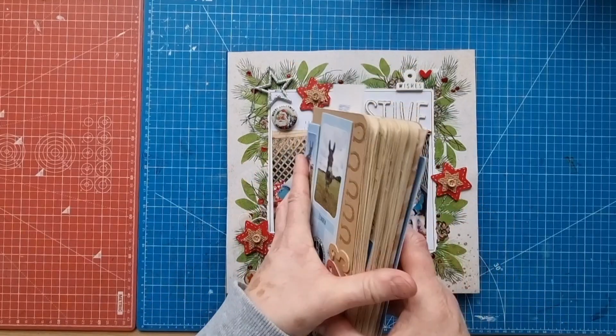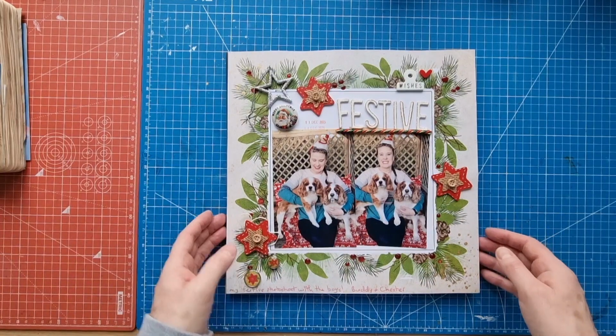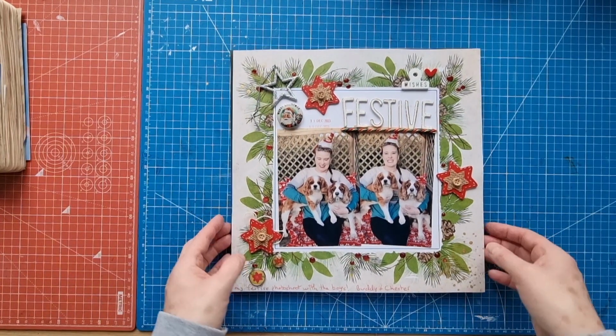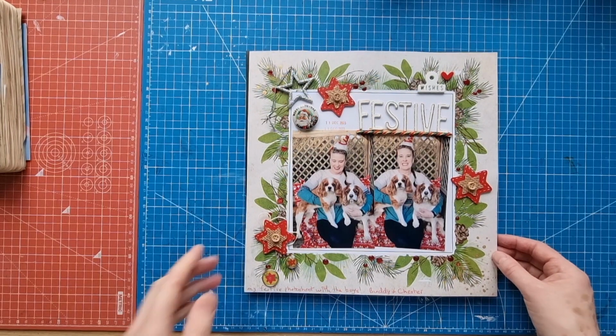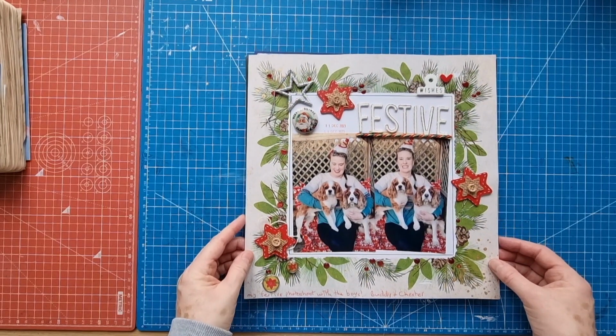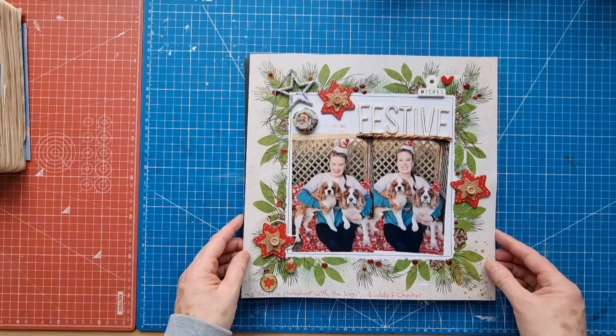Then we're on to, should we do the layouts first? Let's do the layouts first. So I managed to get three layouts done in January, which was amazing. I'm really pleased with that, because as you know, I've not been doing too much scrapbooking lately. But yeah, I was inspired to do some scrapbooking by some of the stories that I wanted to tell.